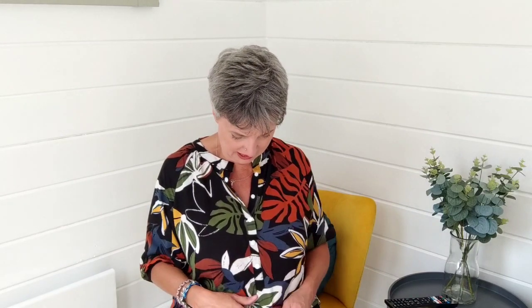I don't have a lot of experience in doing button plackets, popover plackets. In fact, I should have got the instructions out for the Cali shirt, because the Cali shirt has an option for a placket just like this, a popover placket, and I've made that and don't remember having any issues. The issues came with the bottom bit here.